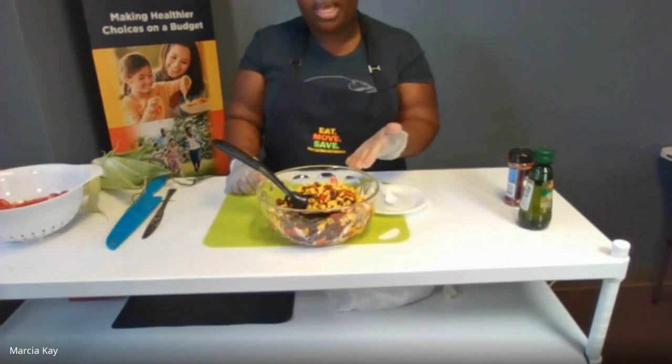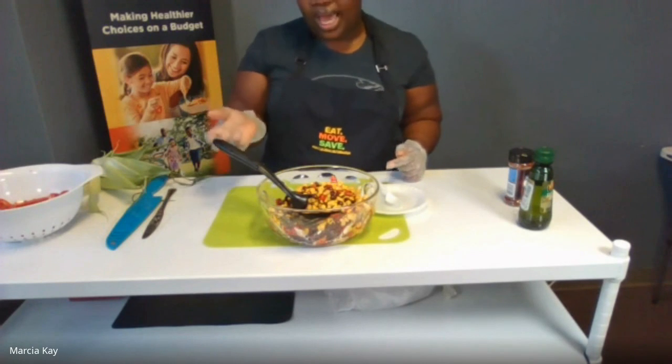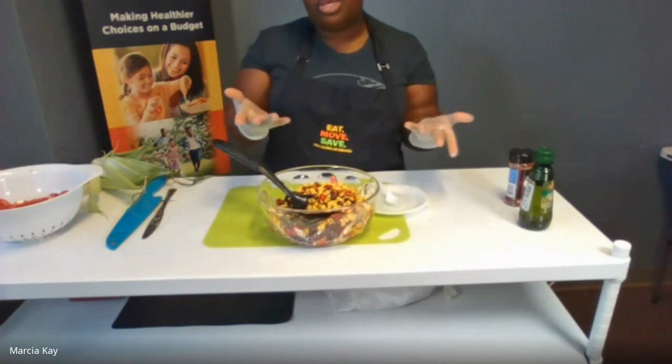And if you don't want to make a large amount, you can use the smaller cans, like a small can of corn or a small can of beans. Like I didn't use a whole pepper. I only use a small amount, so it's up to you.